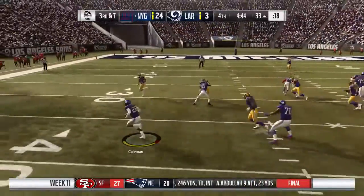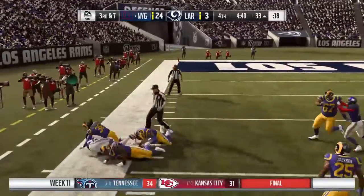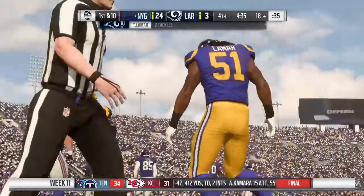Now they'll run it on the toss. And inside the 20 before he's brought down. And a nice carry there of 15 yards.